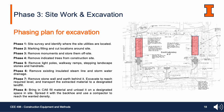Our phasing plan for excavation will begin with phase 1. Site survey and identify where the site utilities are located. Phase 2. Marking, filling, and cut locations are on site. Phase 3. Remove monuments and store them off-site. Phase 4. Remove indicated trees from construction site.